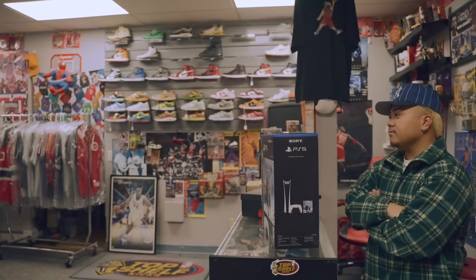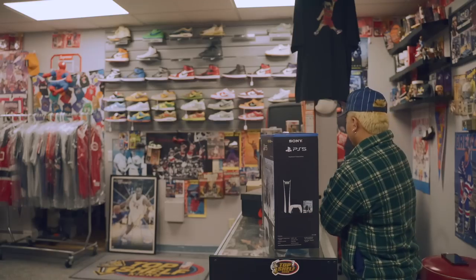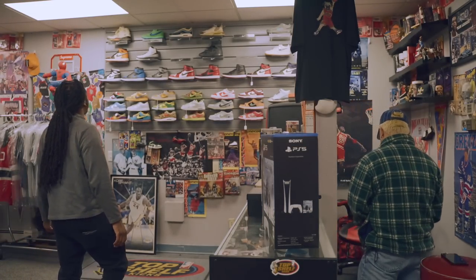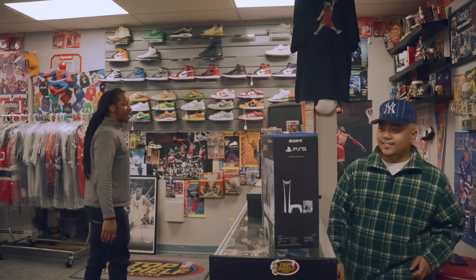Oh my God. One of my favorite sneakers ever, man. I was like, yo, I went there. She's like, what, Dad? You went there without me? That's gonna kill me. I said, it's like sneaker heaven in here.